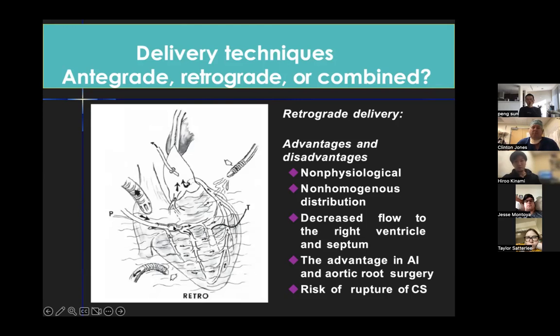Also, if the retrograde cannula goes deep, maybe the right coronary is not perfused well, because that's the first branch from the coronary sinus going to the right ventricle basically. So on the adult side, one of the common complications associated with retrograde cardioplegia is RV failure, like RV ischemia. When they come off bypass, the LV function is fine, but the right ventricle function is moderately depressed. Sometimes that happens. That's why a very shallow cannulation into the coronary sinus and fixing it is a very important tip for the retrograde technique.